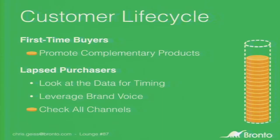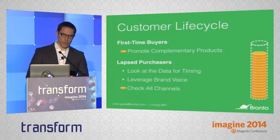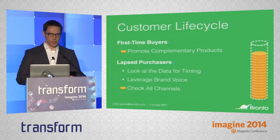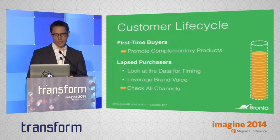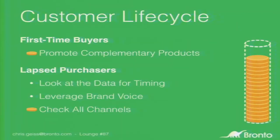And then first-time buyers, you want to promote complementary products. If I were to buy a new monitor for my computer, I probably wouldn't want to see at the bottom of that email, hey, look at all these other great monitors. That's not something you typically buy again and again, unless maybe it's a wholesale type of business. I would rather receive something like a cable or monitor wipes, related accessories and not so much a specific related product. So make sure that you're careful about that. Those types of product recommendations that I mentioned before are a great way to do that, leveraging your Magento catalog.